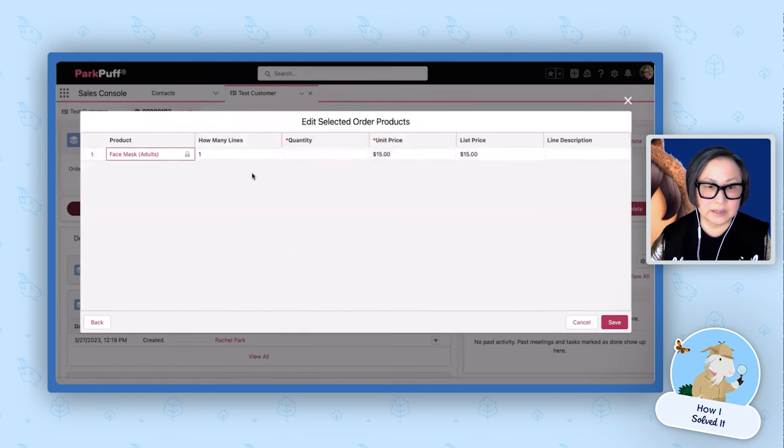So we have this field called how many lines. And you can see I'm going to actually put 2 for this one.